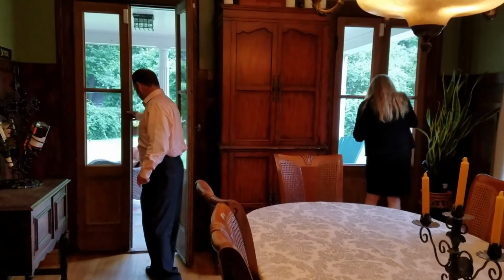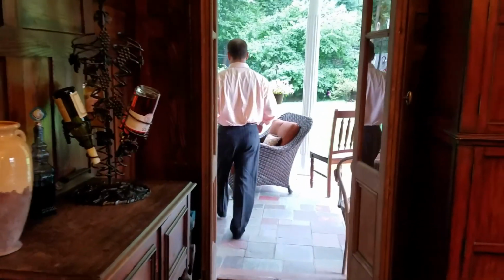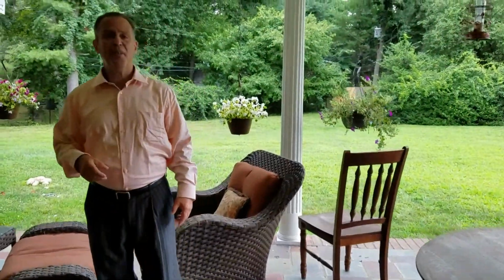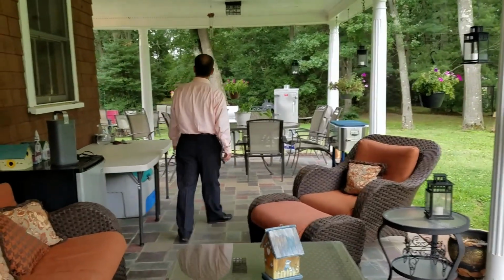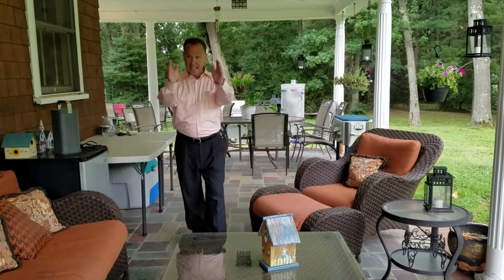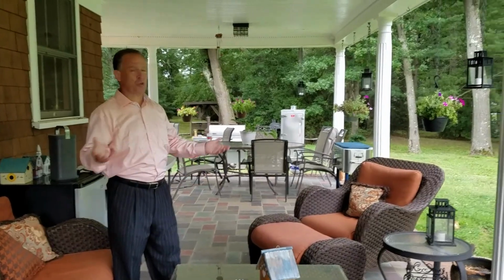Look at these doors. How amazing is this? Well, here you have it. We're definitely going to be getting some rain, so we're going to wrap this up pretty quickly because I can feel it coming. But look at this, just amazing. And you see yourself hanging out here in the rain, just relaxing and having a glass of wine and just enjoying the view.